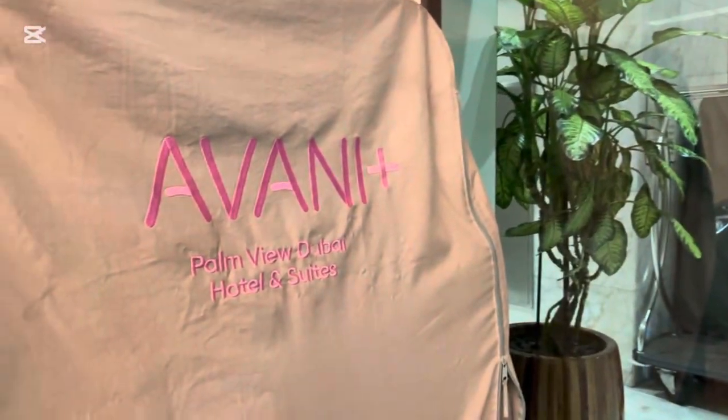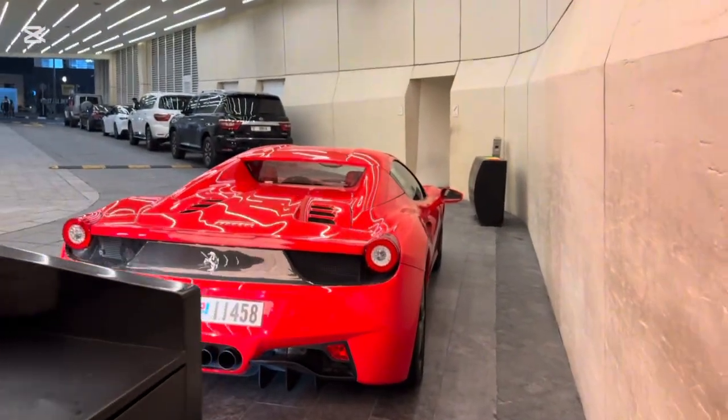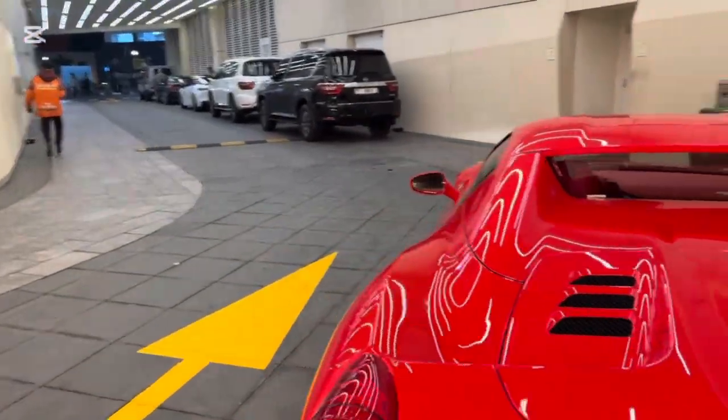Just reached the hotel, Avani Palm, and already spotted the Ferrari. Beautiful car. I'm definitely going to do a lot of car spotting this trip.